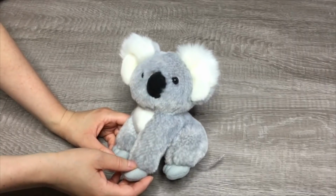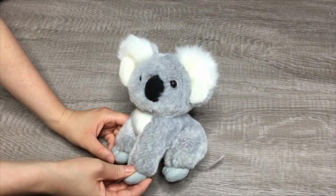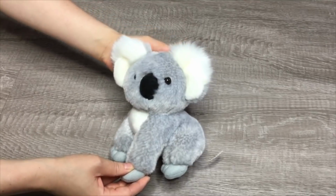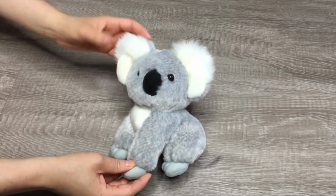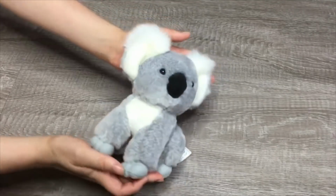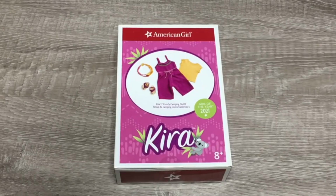The set does only come with one item, which is the koala itself, and it's surprisingly quite large. I expected it to be a lot smaller, but it is so adorable, and it looks exactly like a koala too. You can see it is so incredibly soft, and you can see all the detail as part of the set as well. This outfit is called Kira's camping outfit.